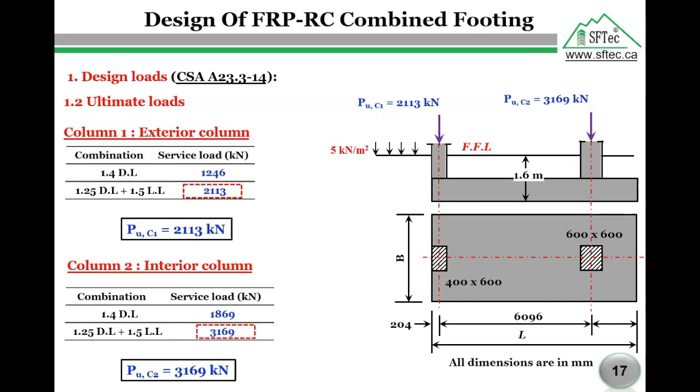However, the load combination number 2 will govern the design. So the second load combination due to ultimate loads from column C1 and C2 will be considered for flexural and shear designs, as usual in steel reinforced concrete footings.